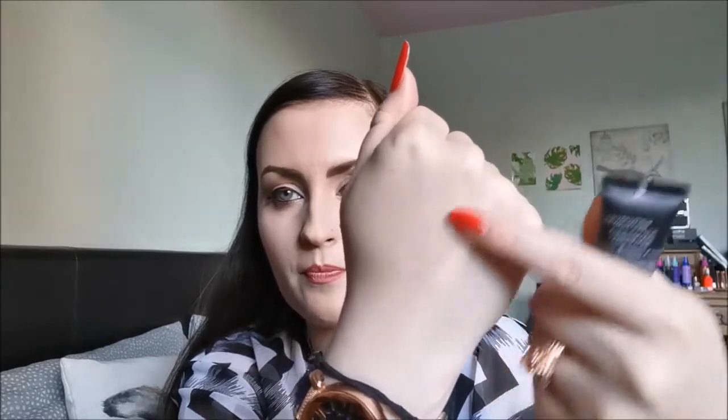And as you can see, it is really pale. It's a lovely consistency. It has a lovely stretch to it, and it goes with the foundation beautifully. It absolutely does. They say it covers tattoos. I'm not sure about that. Once again, it is a tacky formula.